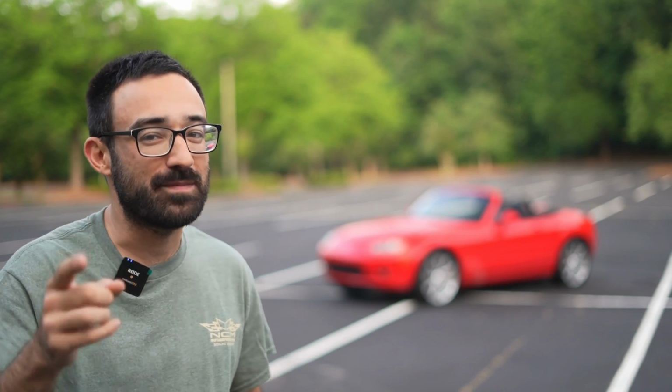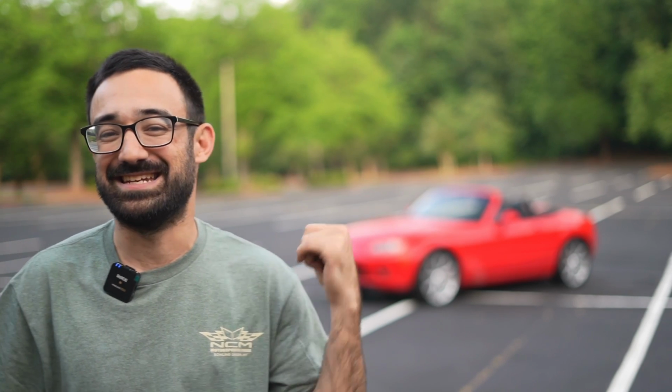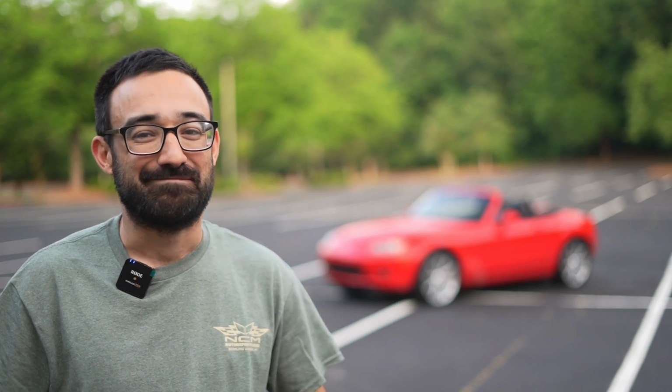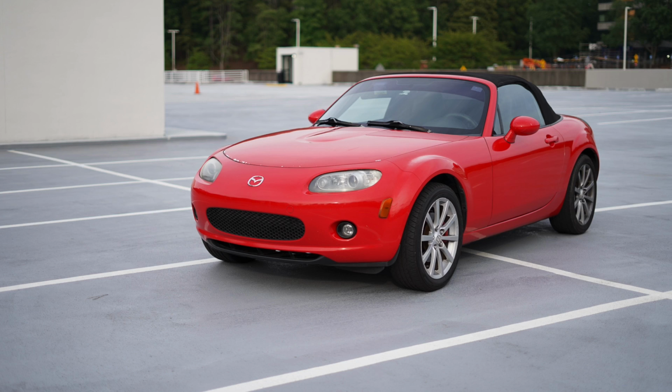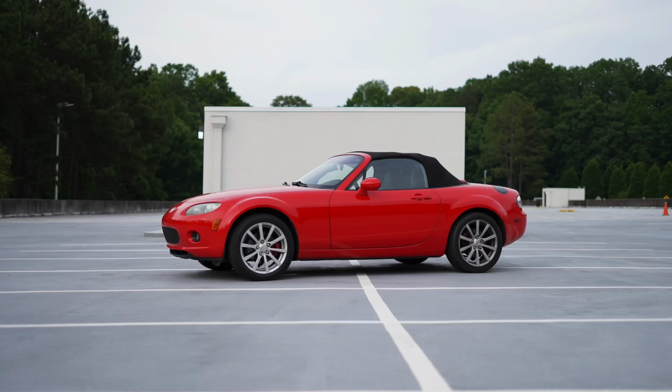But typically, that advice does not extend to this third generation. It's called a boat. It's called a cruise liner. People make so much fun of this generation of the car because its proportions make it look much bigger. It weighs a little bit more. But does that totally ruin the experience of this car? Well, in my week's worth of ownership, I would say absolutely not. This is a really fun car.